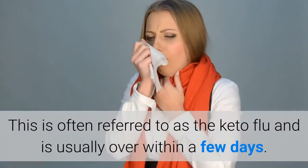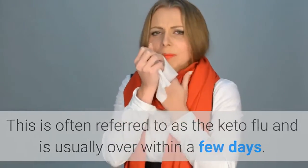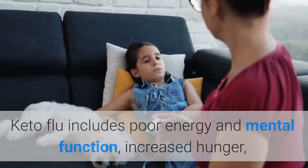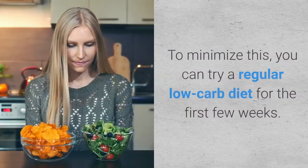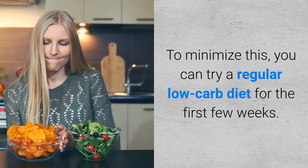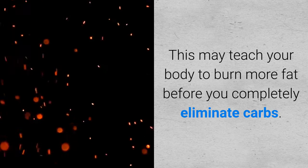Although the ketogenic diet is safe for healthy people, there may be some initial side effects while your body adapts. This is often referred to as the keto flu and is usually over within a few days. Keto flu includes poor energy and mental function, increased hunger, sleep issues, nausea, digestive discomfort and decreased exercise performance. To minimize this, you can try a regular low-carb diet for the first few weeks. This may teach your body to burn more fat before you completely eliminate carbs.